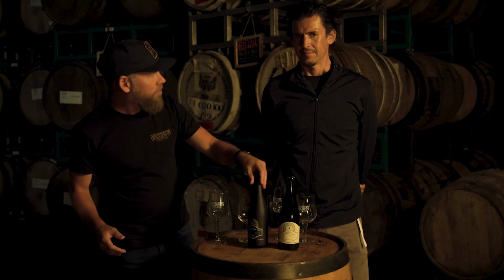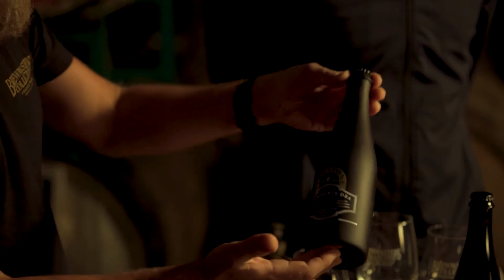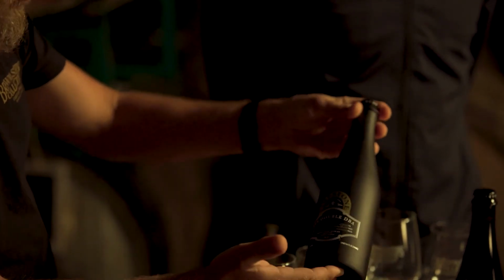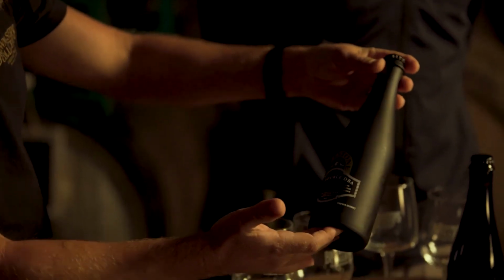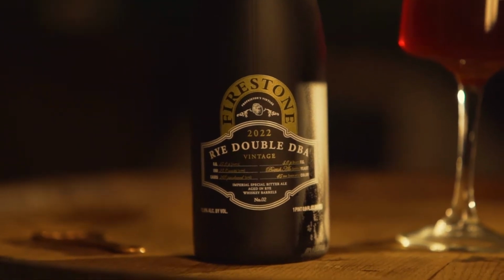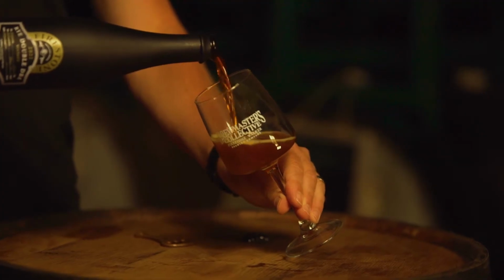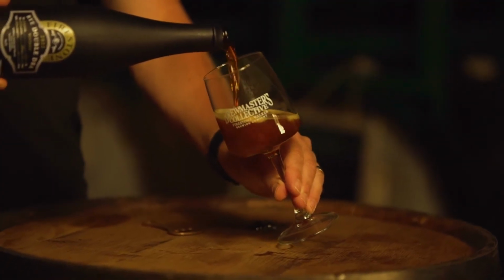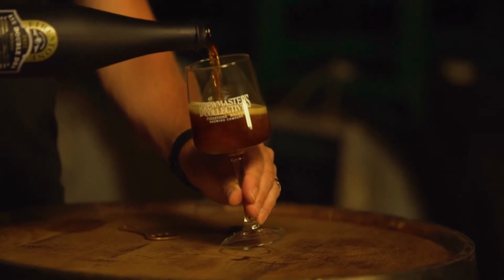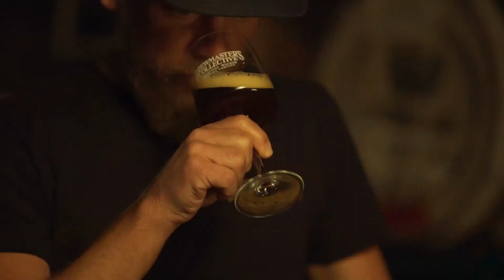So is that the beer we're gonna start with? Yes. So we're gonna start with this beautiful 500 milliliter black smoked, opaque rye double barrel ale. You gonna open that for us? Yes, let's open it. And we're gonna pour it into this really elegant glass that Michaela found for us. It's the special glass for this series. And I'll give you a little background on brewing this beer.